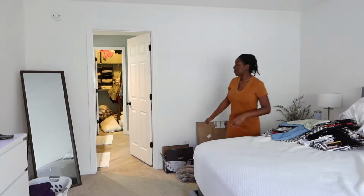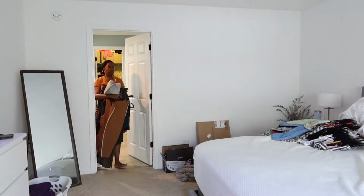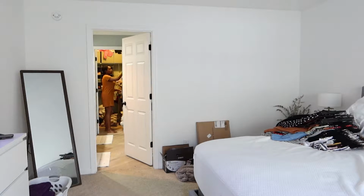So the first thing I'm doing is pulling everything out of the closet. I read somewhere that the best way to clean is by doing that, so you're working with a blank canvas. And so everything on hangers I'm pulling out, and I'm going to go through everything one by one.